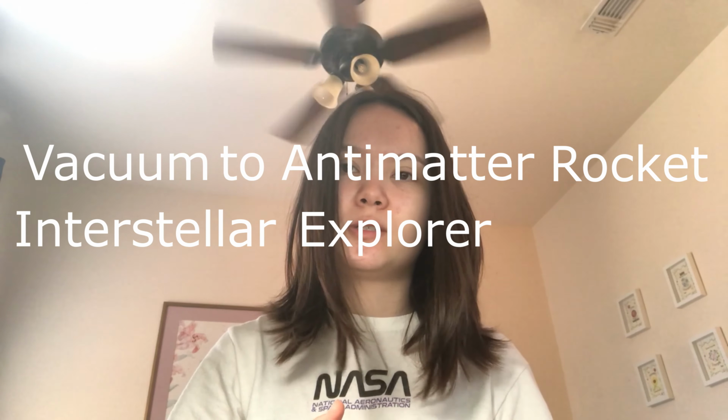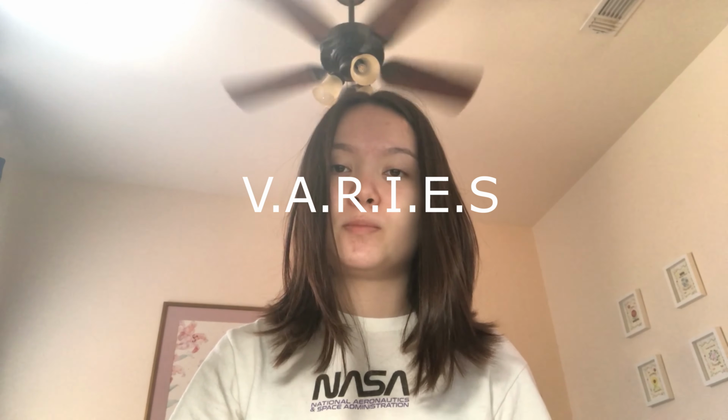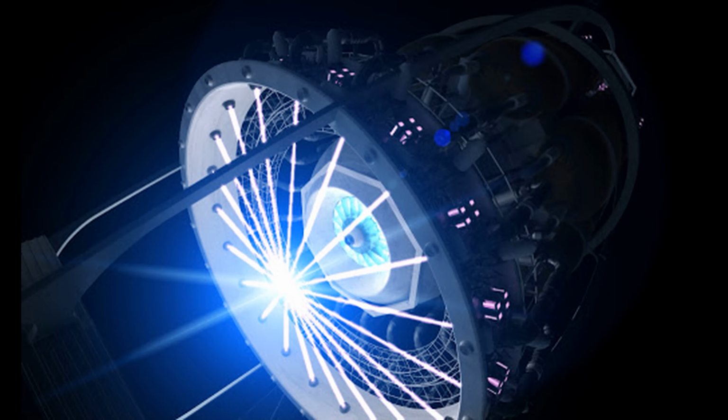One example of how an antimatter spacecraft could look is the vacuum-to-antimatter rocket Interstellar Explorer system, also called the VARIES, proposed by the company Icarus Interstellar. This rocket would use lasers to create an electric field that would create antimatter out of the vacuum of space itself and would entirely eliminate the need to create antimatter on Earth.